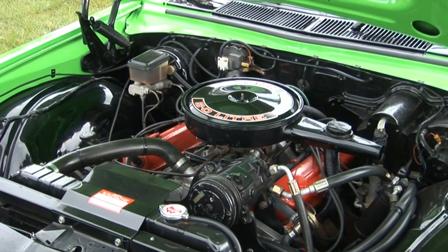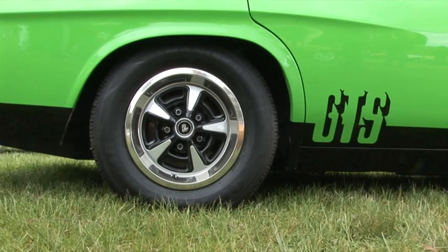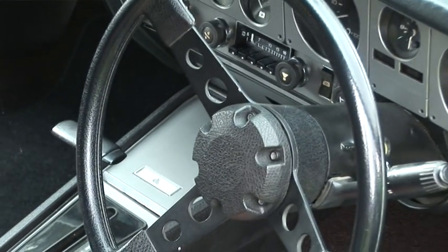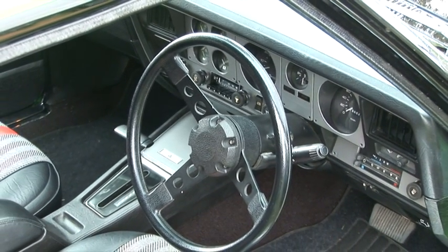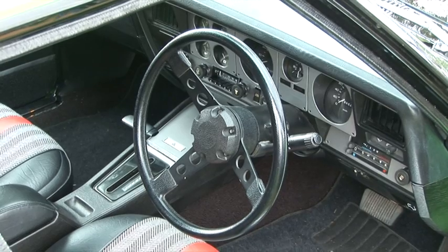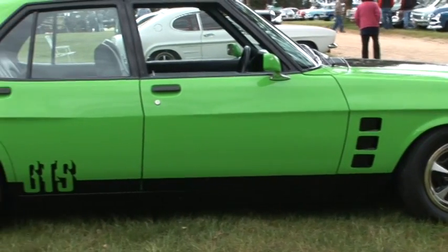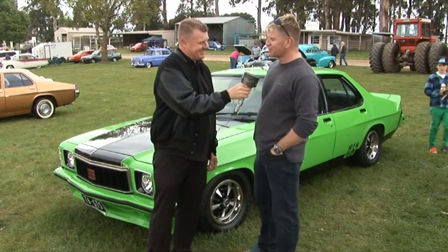And they didn't make many of these things, did they? They were pretty rare. Yeah, there's not many around these days. A lot of blokes have just sprayed over the GTS parts and put them back to a stock-looking car, or wrecked them. And do you drive the car very often? Oh, when I'm not working, I try and get it out as much as I can. I really love this style, from the HJ right through to these HZ GTSs. They're a great looking car, aren't they? Oh yeah, they are. Through the 70s, they've had some wicked colours come out in them, and a lot of them look good, yeah.